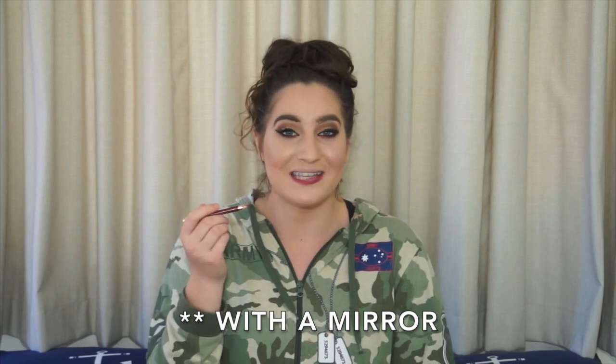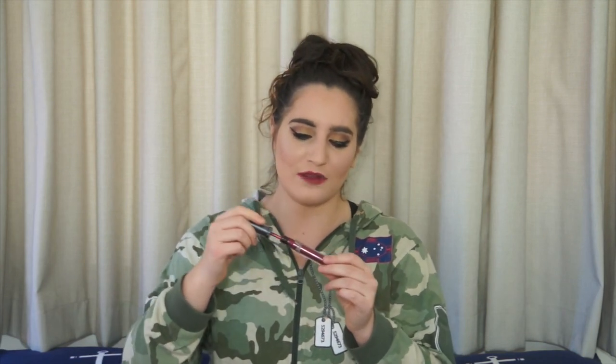Can't even do this without a mirror, so if I get this even close to my lips, I will be so surprised. And lastly, I'm going to fill that all in with the Revlon Colorstay Ultimate Liquid Lipstick in the shade Brilliant. I feel like every brand has such a long name for all of their products, like, can't it just be liquid lipstick?